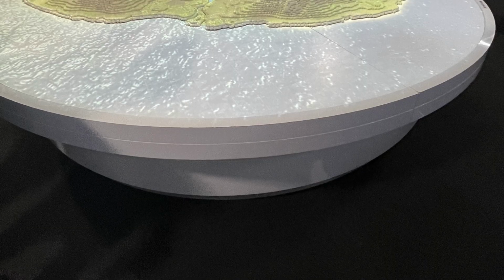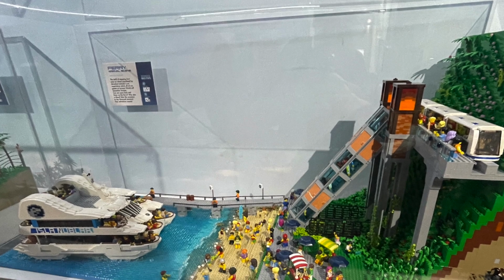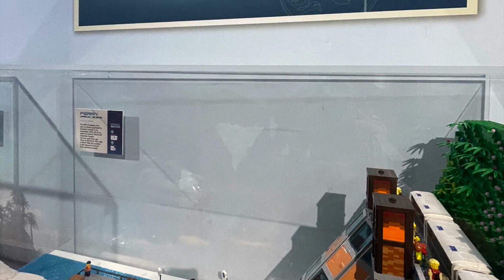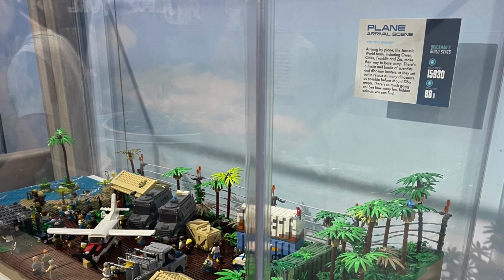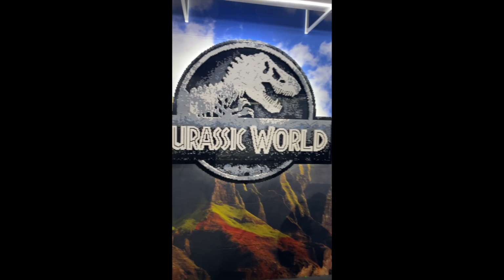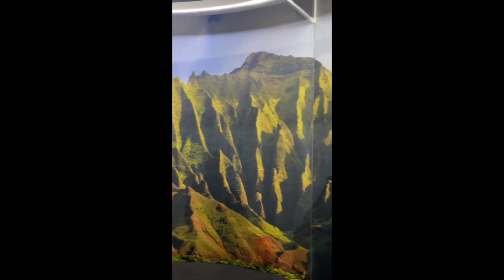They had some hands-on areas. Adults and kids could both do hands-ons. There's a little monorail going around the top of the exhibit in one of the rooms. If you've seen the movies, a lot of these scenes you recognize. I've only seen the first movie. I never saw the others.